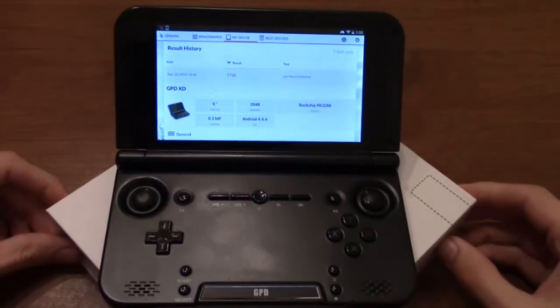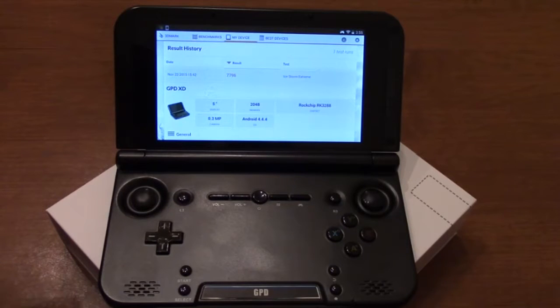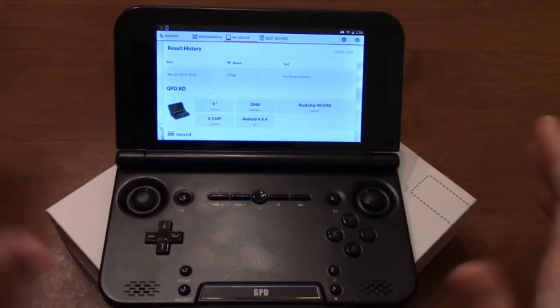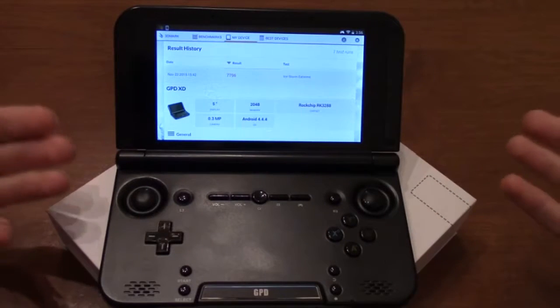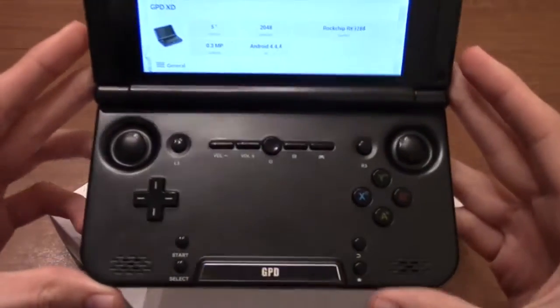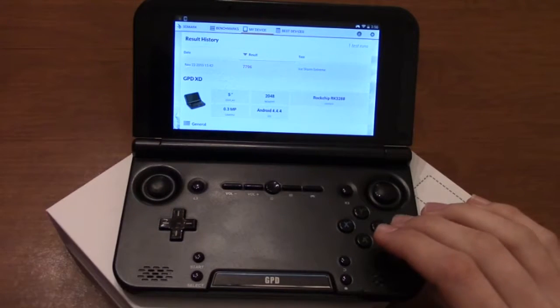Alright, hey everybody, and after a couple of days of testing, this is the overview of whether this device is really good. As you saw in the first part, it's basically a Game Boy SP clone, so clamshell design and an Android interior, very much like a Nintendo clone body.